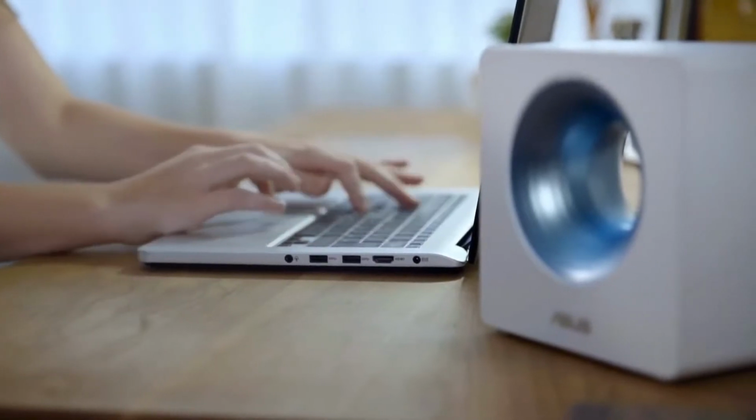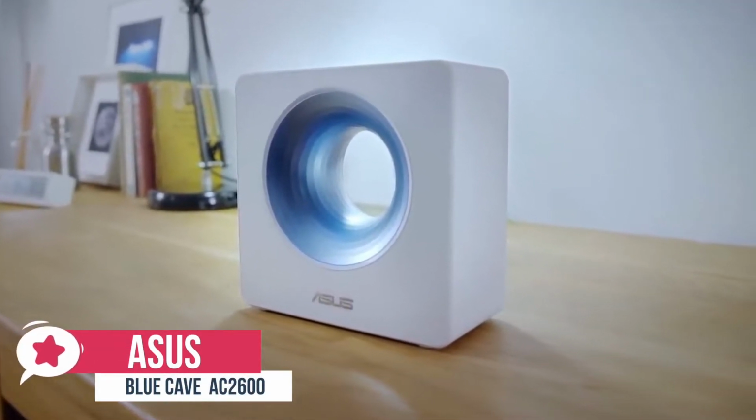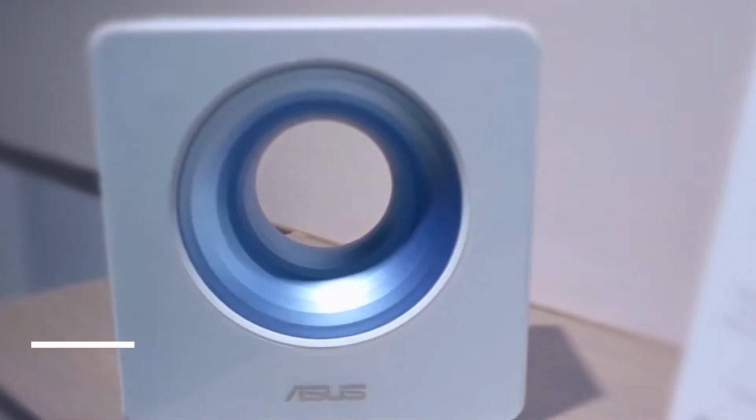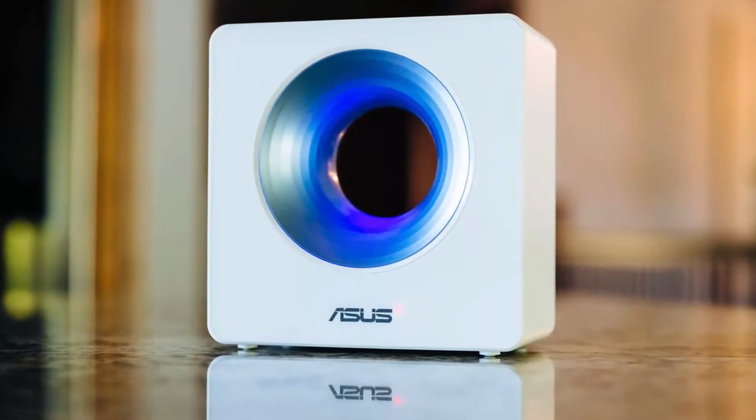At number 3 is the Asus Blue Cave AC2600. The Asus Blue Cave is a dual-band Wi-Fi router that's geared towards smart homeowners with its support for Amazon Alexa and IFTTT. It also includes built-in Trend Micro antivirus and network protection for greater peace of mind.